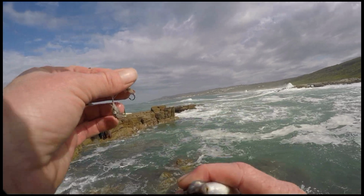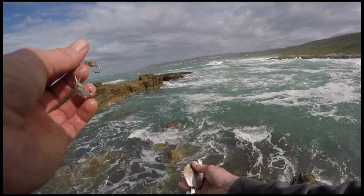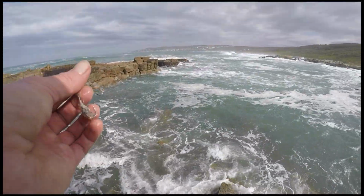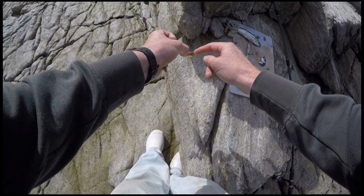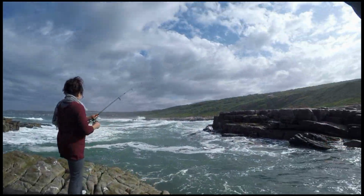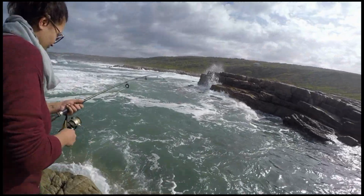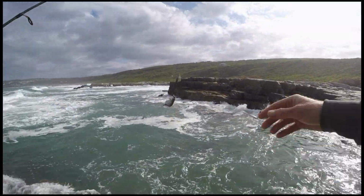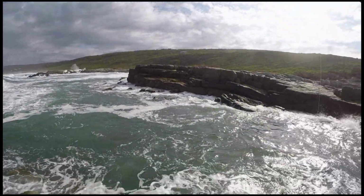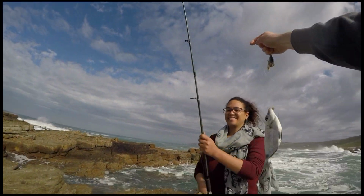Also those little grazing teeth. Little blacktail. Okay, in you go, buddy. Oh, nice. This is onto a fish. Are you finding it nicely? Oh, super-sized blacktail. Oh, okay, okay, whoa, whoa. Nice. Blacktail.